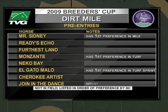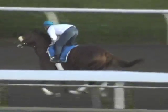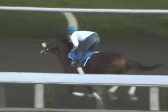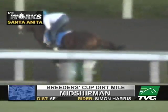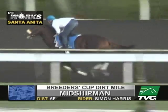But Midshipman, lightly raced. His comeback race was very, very good with Richard Migliore, and he worked earlier this morning, going 6 furlongs here at Santa Anita under Simon Harris. Let's take a look at that work as Simon Harris, longtime exercise rider on the East Coast, broke off there, and he's got this shadow roll, that white sheepskin noseband across the brow of his nose. You'll see when he comes down the lane. Tom will touch on this as he comes down the lane.